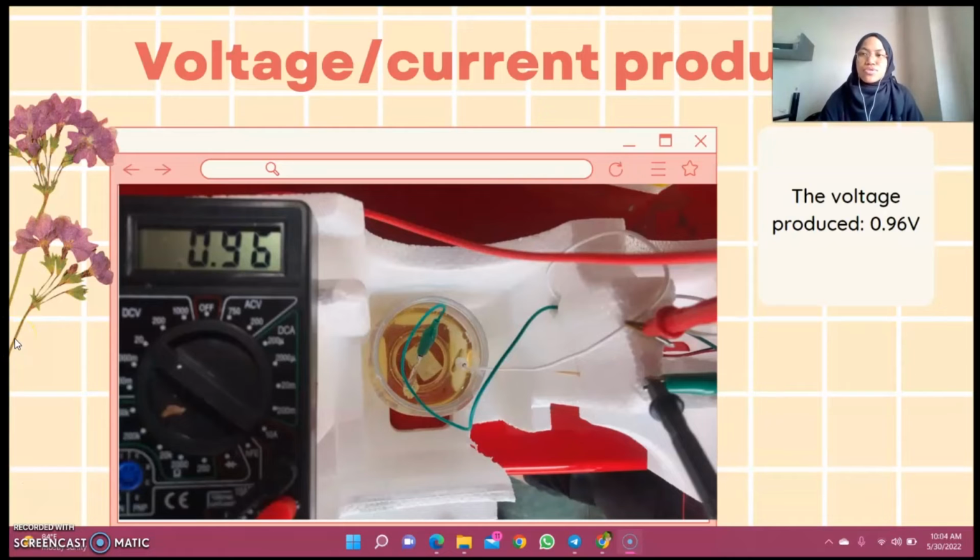For our project, we only produce 0.96 volt, compared to the calculated one, which is 1.41 volt. This is because, first, the electrode that we use is an alloy. Therefore, we cannot get the accurate voltage. If we look at the equation that has been written, the voltage is not as accurate as what we get because of the alloy. And the next factor is temperature and pressure. Therefore, we only get 0.96 volt. Next, I will pass to Izzah for the next part.